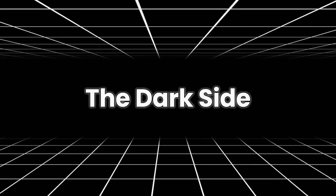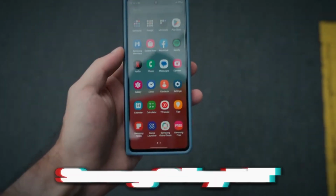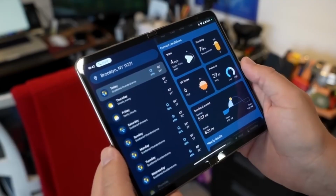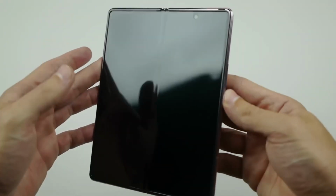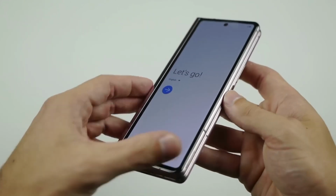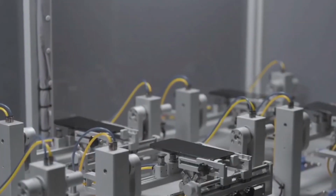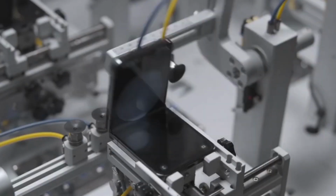The dark side. One of the primary challenges faced by foldable phones is durability. Early models like the Samsung Galaxy Fold experienced issues with screen durability and hinge mechanisms. These problems raised concerns about the long-term reliability of foldable devices, especially given their high price points. Although manufacturers have made significant improvements in subsequent iterations, ensuring the durability of foldable phones remains a critical challenge.